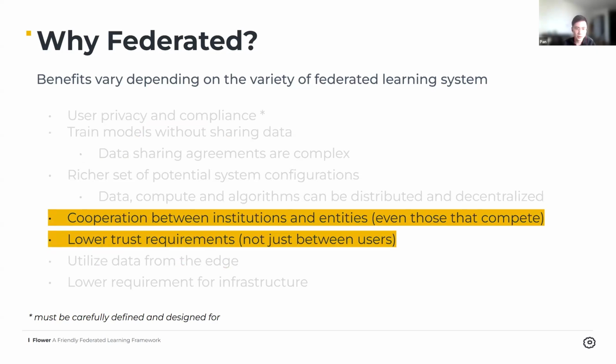Similarly, institutions and companies can also benefit from federated learning, because previously, if you wanted to collaborate to train a machine learning model, that meant those companies and institutions had a relatively high level of trust among them. But with federated learning, once the data privacy of all the participating parties is guaranteed, collaboration between competing companies becomes possible, and it also largely lowers the trust requirements between those large organizations.